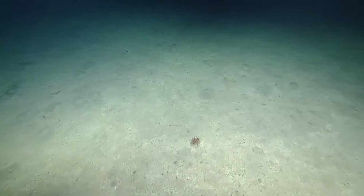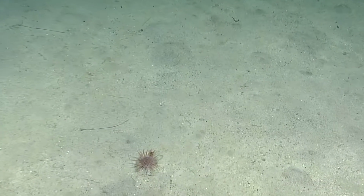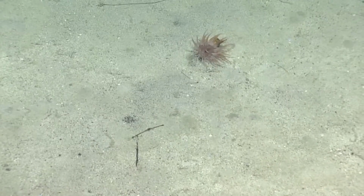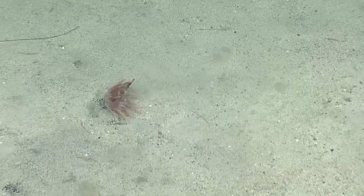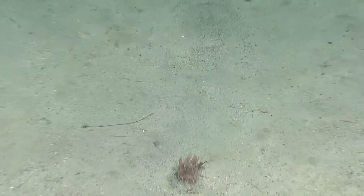Zoom in on that. And there's a fish behind it. Where's that? Behind the anemone? No, up there. Oh, up top. Looks like there's something behind the anemone. Oh, another leaf? I think it's a leaf. It actually looks like a Barringtonia asiatica leaf. I happen to know that.